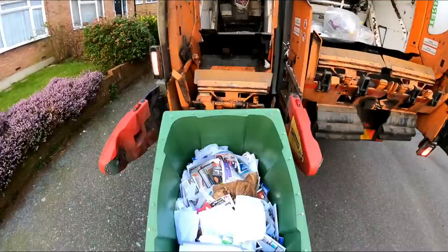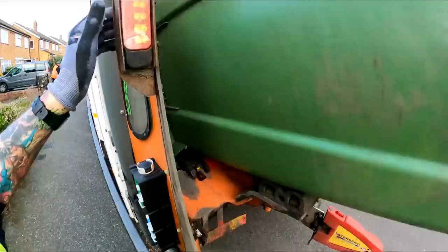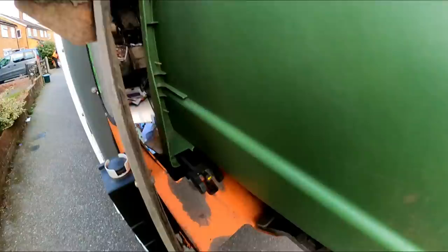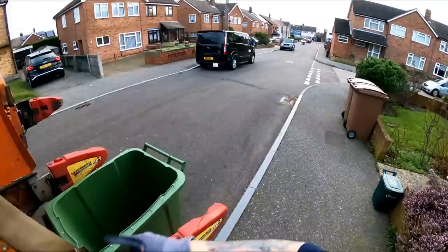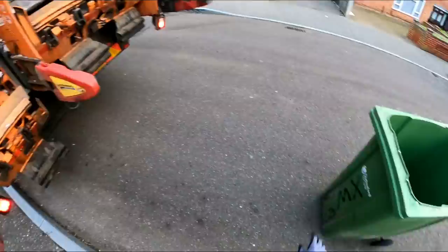So we'll empty the paper. Stand on the pavement, nice perspective. So going up. Come on. There we go. So that's automatic. Someone asked me yesterday, how do I get the bins to go up? Auto. If I turn that off, you can go up and down on the manual buttons. So we'll get that off the lift in anticipation of matey arriving. There's good for him. So back onto auto for when the next paper bag goes on.